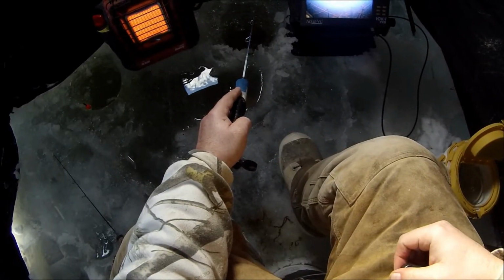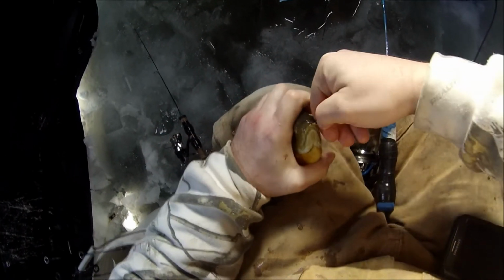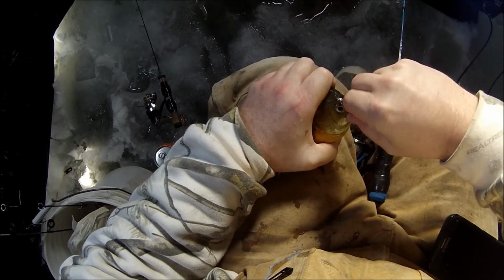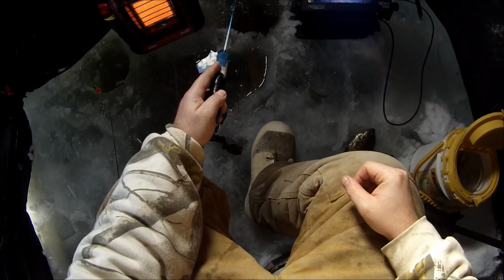Getting a good mess now. Oh yeah. There's a good one. He didn't mess around either like that last one. He came right in and sucked it up. Got the whole bait in his mouth. Cool. Maybe they're starting to turn on. Oh, man, that's a big gill.